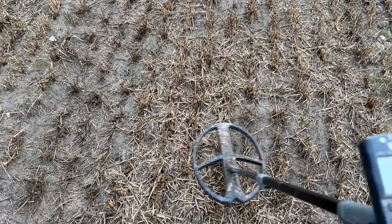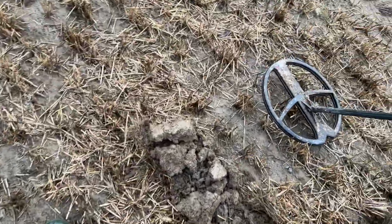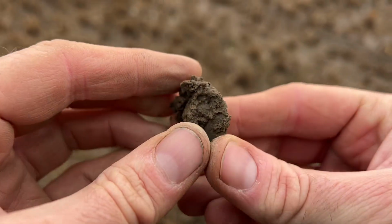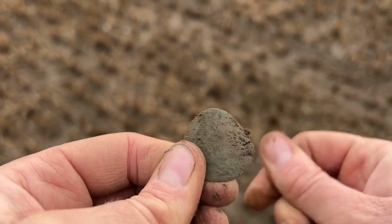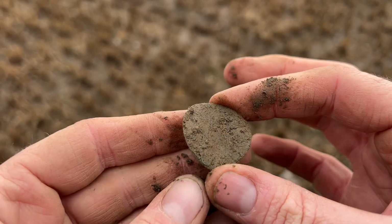A nice crisp 79. Easy digging. That's what I like to see. Oh, we've got possibly a dandy button. Our first relic. I think it is. It could be a coin, but I'm going to say dandy button because of the size and the thickness. But I'll do my best to see if there's any detail on it.